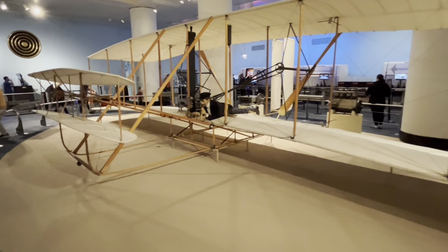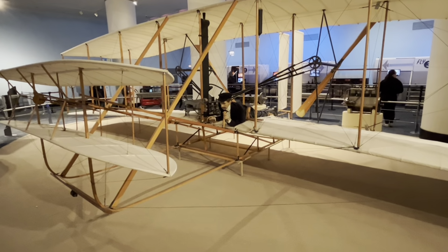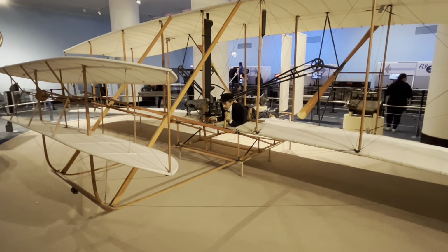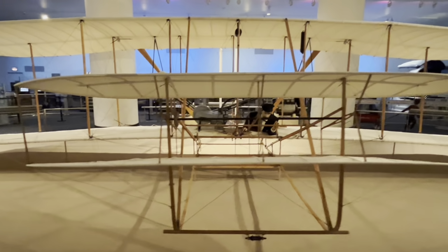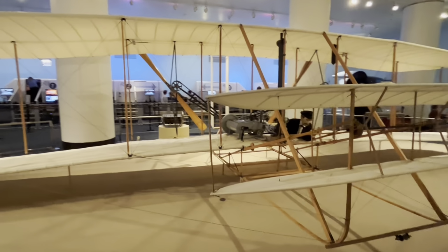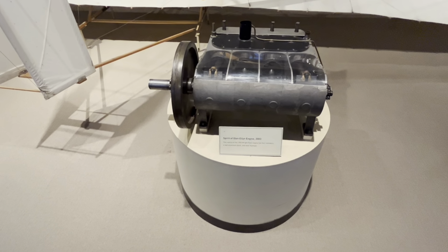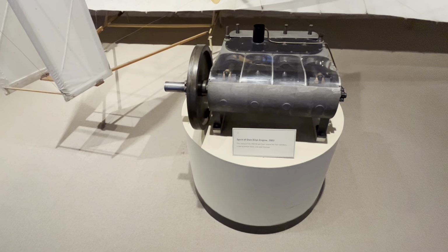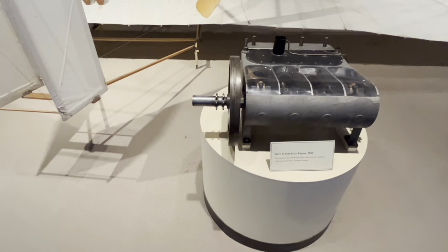Very fascinating stuff here. I always thought it was pretty fascinating that the gentleman had to lay down while flying this contraption. It's ironic that I don't like to fly, but am absolutely fascinated by the Wright brothers and the history of aviation and how it came about. So here's a replica of the engine that the Wright brothers used in 1903. It had four cylinders, cast aluminum block, and steel flywheel, which is right over here.